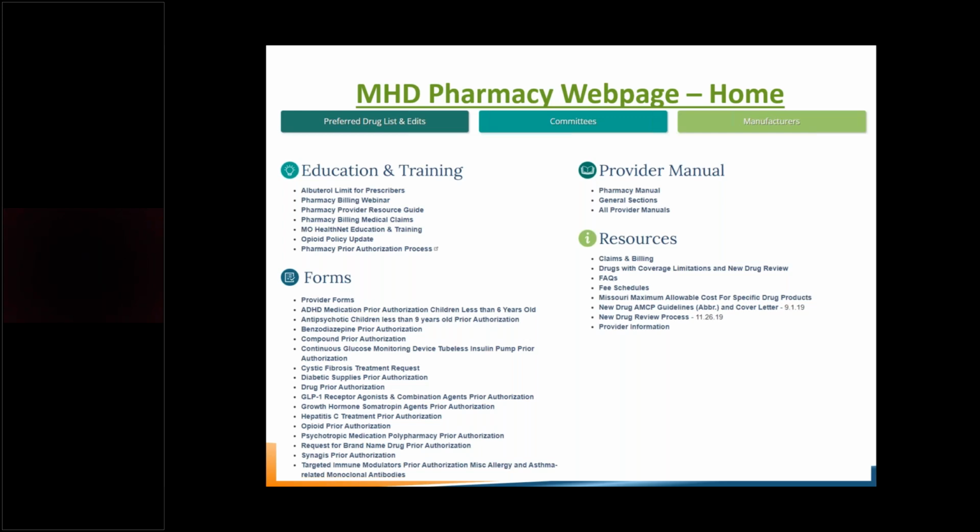On the right hand of the screen, you'll see we have the provider manual along with a general section portion, and I'll hit on that in a minute. And then lastly is the resources section. A lot of you may have used the link frequently updated documents. A lot of those resources have been placed here, and that's where you will find that information.